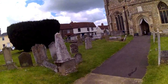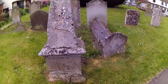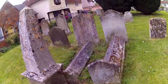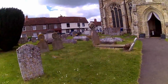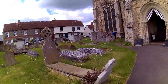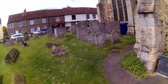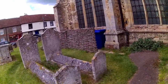The churchyard is very busy, lots of headstones and graves, even in the path. Some of them show a lot of wear from the years of weather. We'll have a little stroll around this churchyard. Oh, and they've got the wheelie bins behind a barricade.